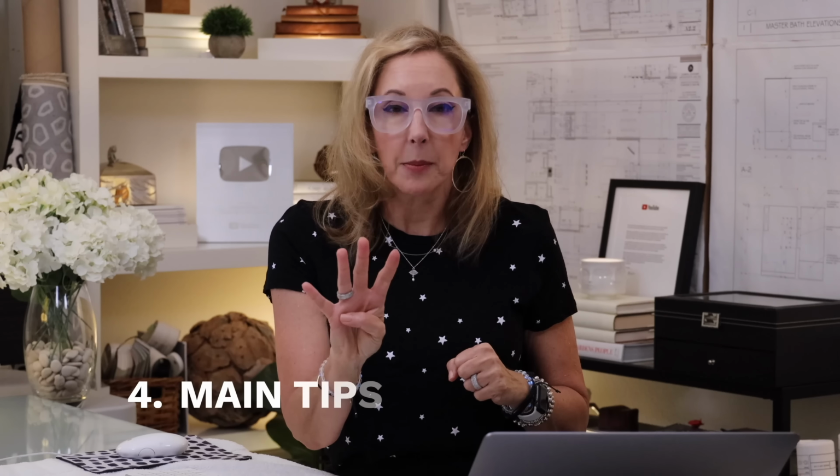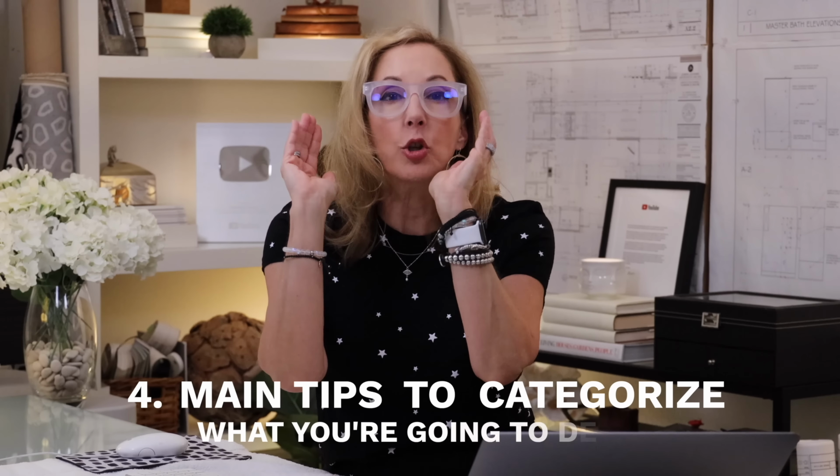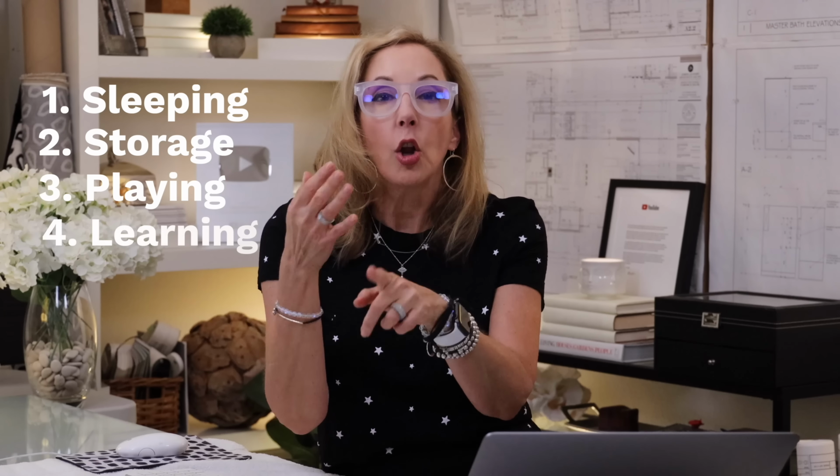makes it easy. To cover it all, I've separated out 4 main tips to categorize what you're going to design for. First one is sleeping, second one is storage, third one is playing, and what I call learning.